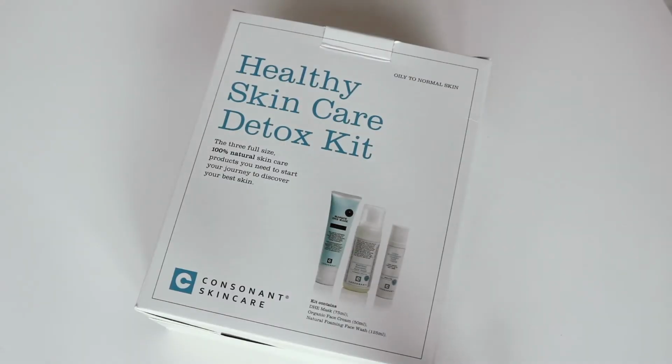This detox kit is sure to reset your skin to a natural glowing balance, as well as introduce you to natural skincare products.